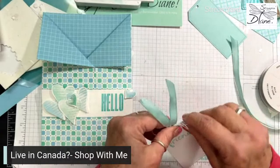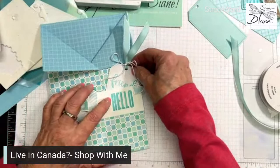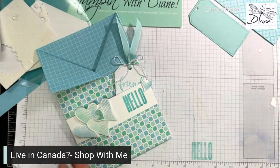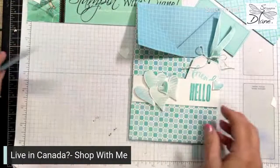All right, so like I say, we've got a couple of pockets here. This can go like this. Now, think of this that you're going to give this to somebody as a gift. This could even be a welcome to the neighborhood gift. It could be any type of a gift. So I'm going to show you a few things that we can do with this.